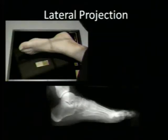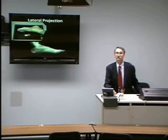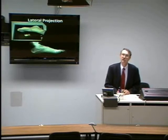And finally, the lateral projection is going to show us the foot 90 degrees opposed from our AP projection. And on the lateral projection, now we can clearly see the calcaneus and the talus and the tarsal bones, as well as the metatarsals and other structures that weren't showing up clearly on our AP or our medial oblique projection.